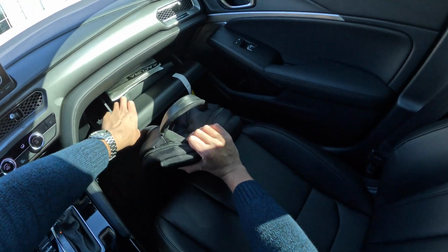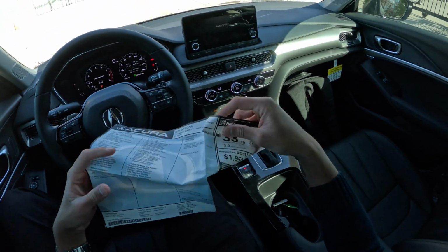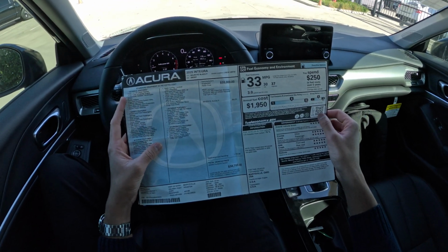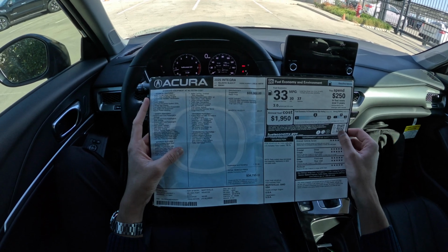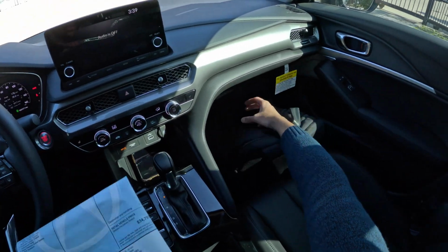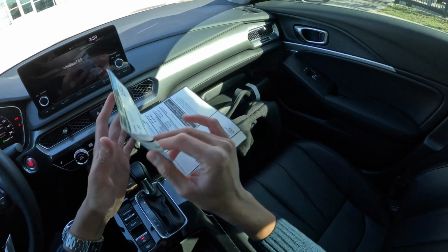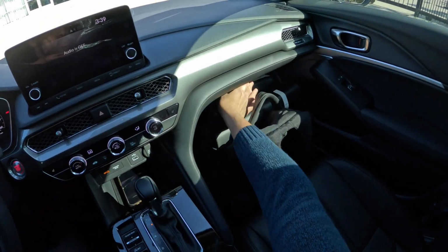Let's see if I can grab a window sticker in here. Yep, there it is. Total price on the window sticker is $34,795. You have a 200 horsepower, 1.5 liter direct injection VTEC turbo 4-cylinder engine. This one's finished in majestic black pearl with an ebony interior, and combined fuel economy is 33, 30 city, 37 highway.